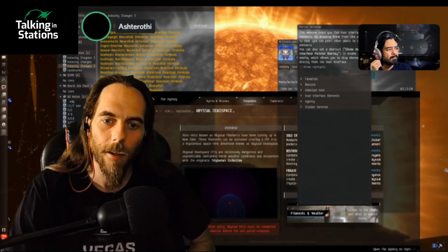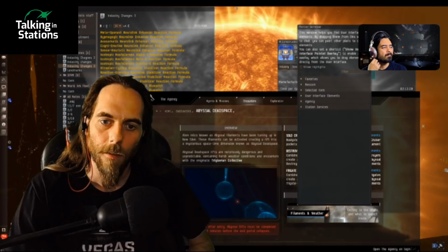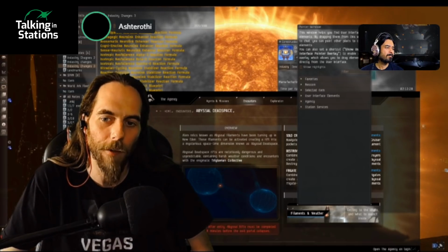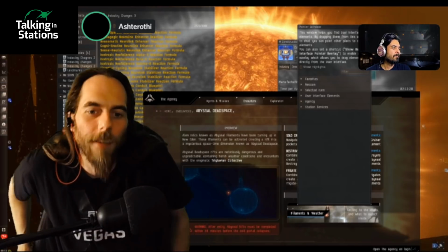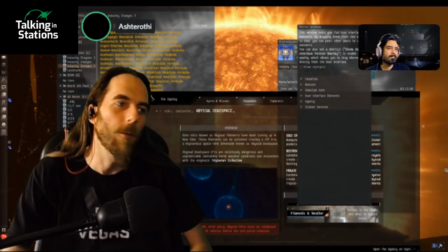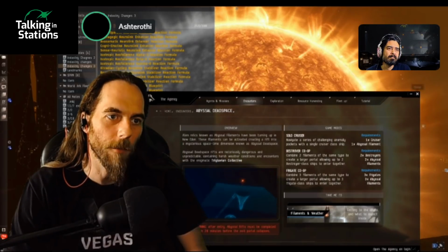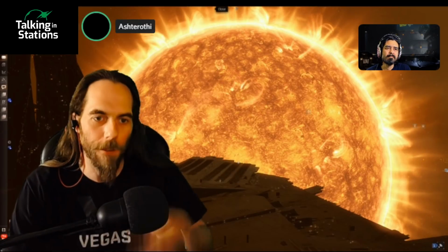Okay, so next I have added a buy and fit button to the multi-fit window as fit fails to apply a fitting to a ship. This is actually really awesome. So if you have a fit ready to go and you want to buy it, or if you want to fit it, you can hit the fit ship button.